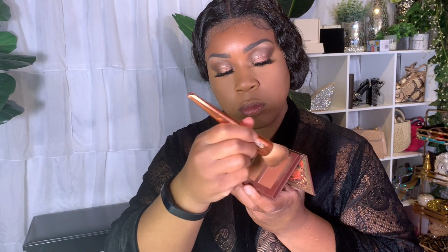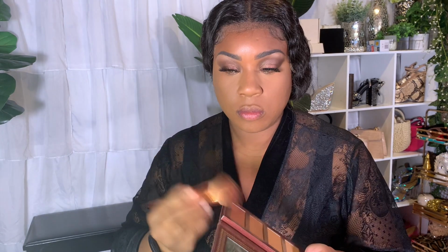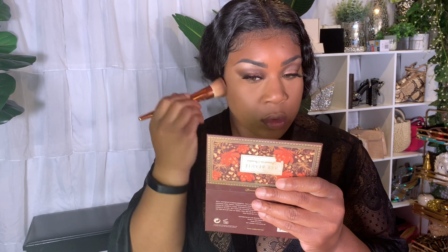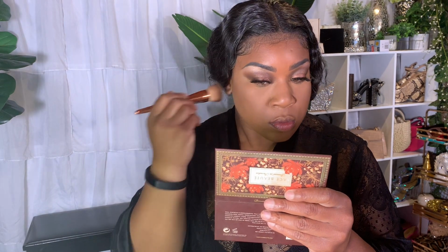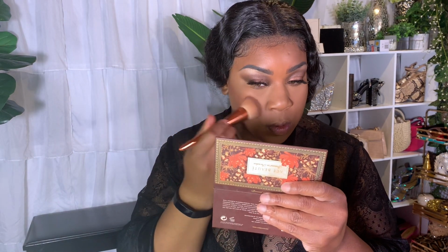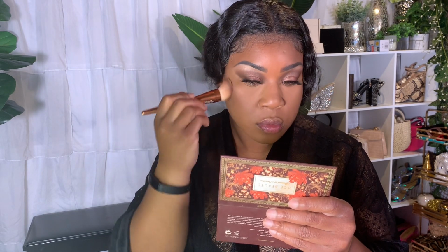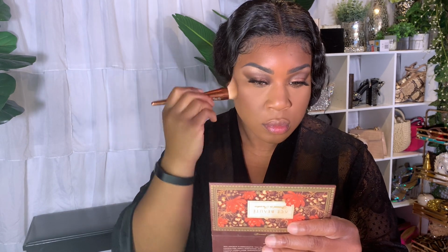So I'm using my Ace Beauty Bronze in Paradise palette. I'm grabbing this bronzer shade. I'm using a bronzer brush from Cosmetics. And starting back where your hairline is, where your ear is at, I'm going to start pressing the powder in there and dragging it forward. You always want to start at the back, so that way if the color comes on too dark, you have more ability and room to blend it out.